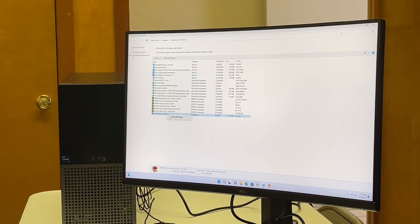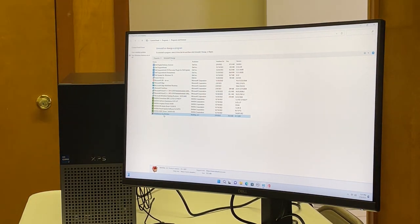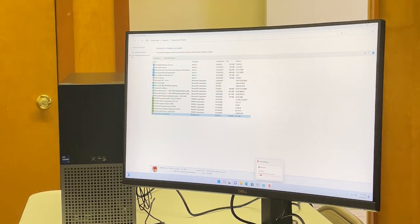I also have Web Advisor by McAfee. So even though we uninstalled the antivirus, there's still residue left from the install of that, or the pre-packaging of that program onto the computer. So in order to be thorough, we'll want to remove that.